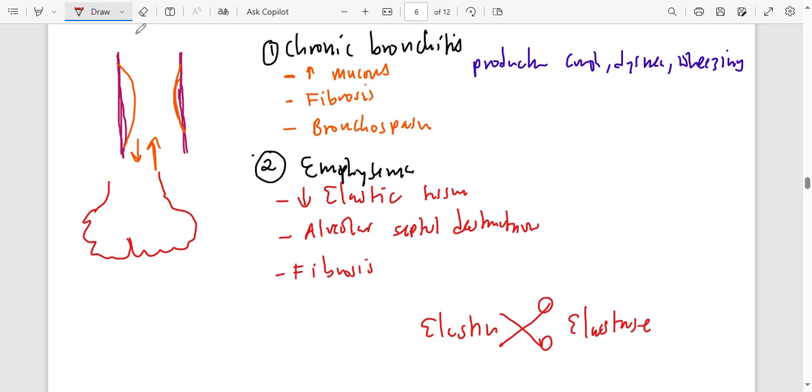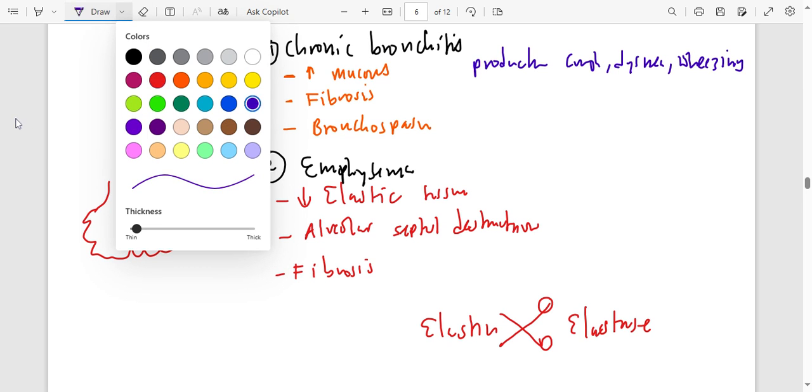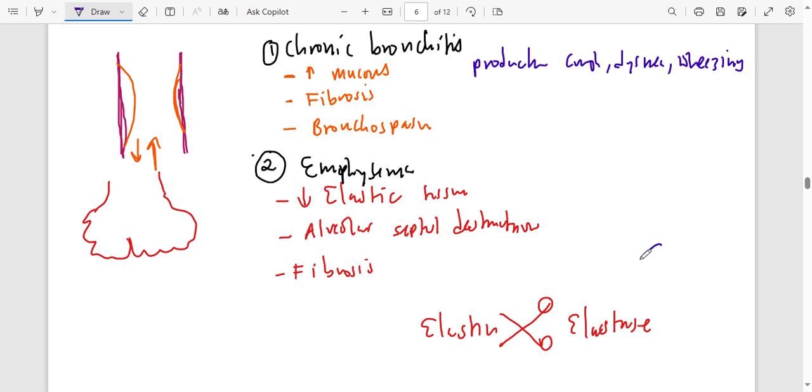And what happens is that this elastase that breaks down elastic tissue is actually broken down by what we call the alpha 1 antitrypsin. So what smoking does is that it's going to lead to the reduction of the alpha 1 antitrypsin. It is going to activate also elastases.